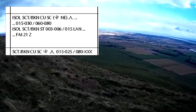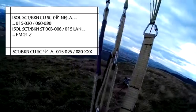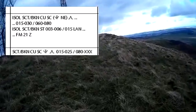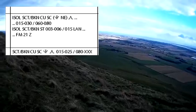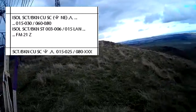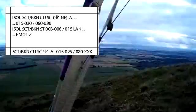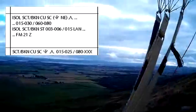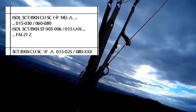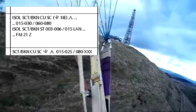The actual reading in code is ISOL SCT/BKN ST 003-006, other half of the fraction, the slash if you like, 015, then the location type code LAN, the time information FM 21Z. So isolated, scattered or broken stratus, with a cloud base of 300 feet to 600 feet, with the cloud tops of 1500 feet over the land from 21 Zulu.